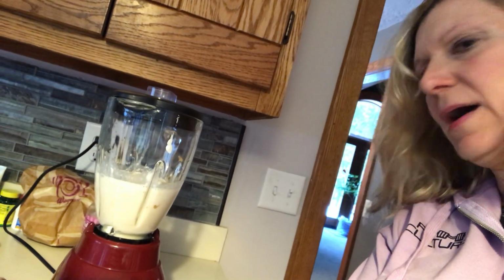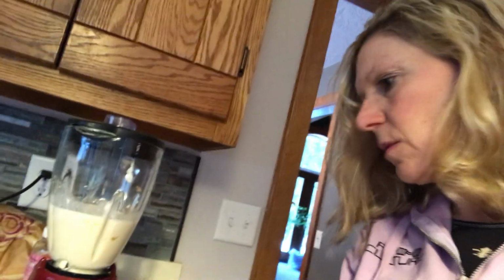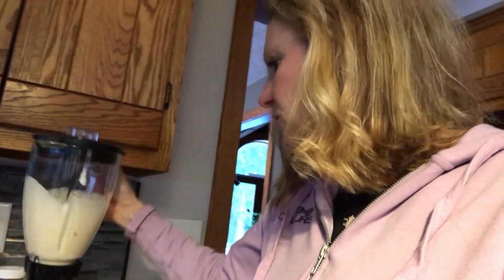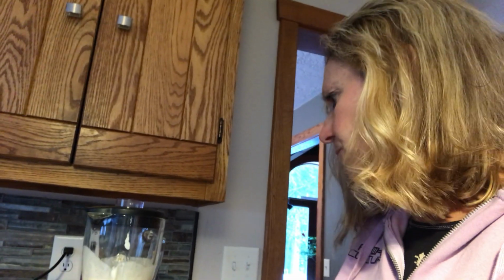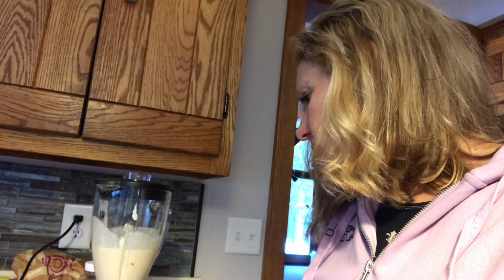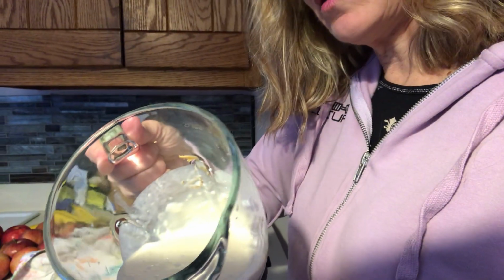And it's getting going now. Woo! Then what I do after I mix it a little bit, I'll take it off and kind of shake it around a little bit to move things around. Put it back on there, blend it up. And you don't have to blend it too long. Okay, and you have a delicious smoothie in there.